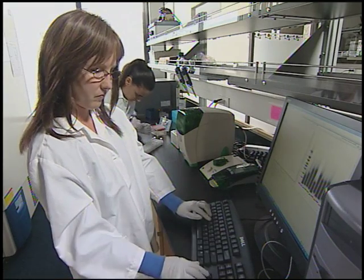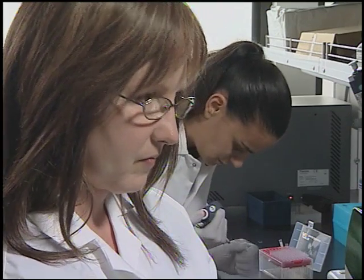We're seeing 100% sensitivity. We don't miss anything. And our specificity is 88%. Let's call it 85% to be conservative. So we're markedly better than anything that's now out there.